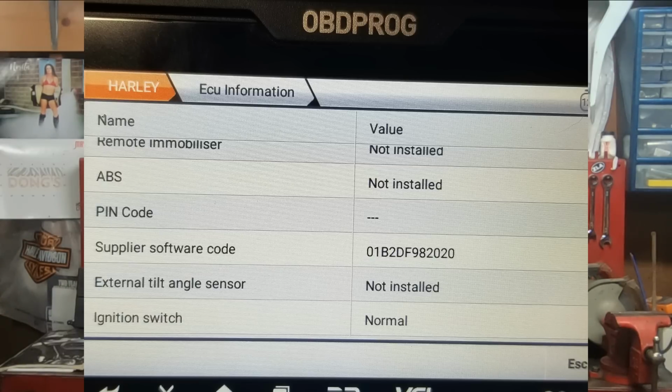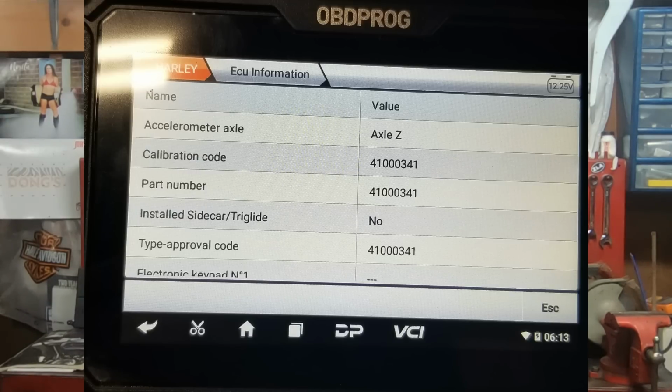Now, outside of your engine management system, this unit can help you diagnose your ABS system, your chassis modules, even your traction control, and the list just absolutely goes on and on of all the systems that you could get into with this. This thing even allows you to modify parameters within the systems, which honestly can get you in a lot of trouble, so don't open up anything and start making changes if you're not 100% sure what you're doing.